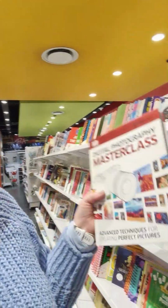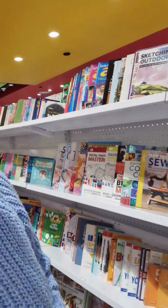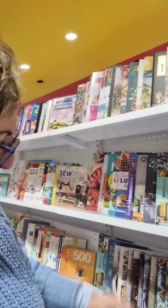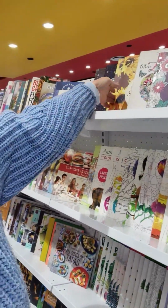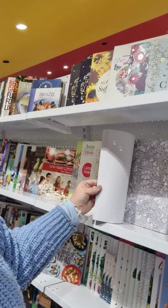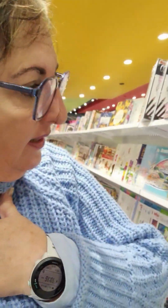If you want to learn photography, fortunately I know how to do this. But yes, there's cool books here as well. There's some cooking books. Evita's book, some cooking books. So yeah, some of these books have got the most beautiful covers. And then of course there's some coloring books for adults. Look at this nice book. All sorts of coloring pages and doodles for you to color in. So yes, that is our PNA here in Heidelberg in the mall.